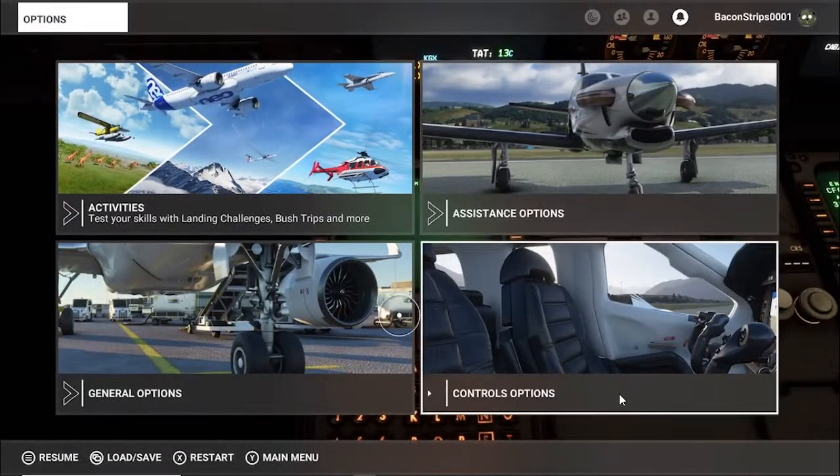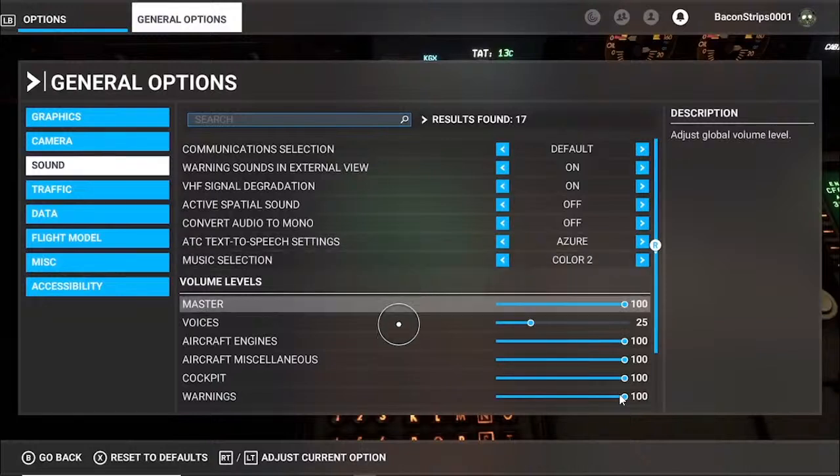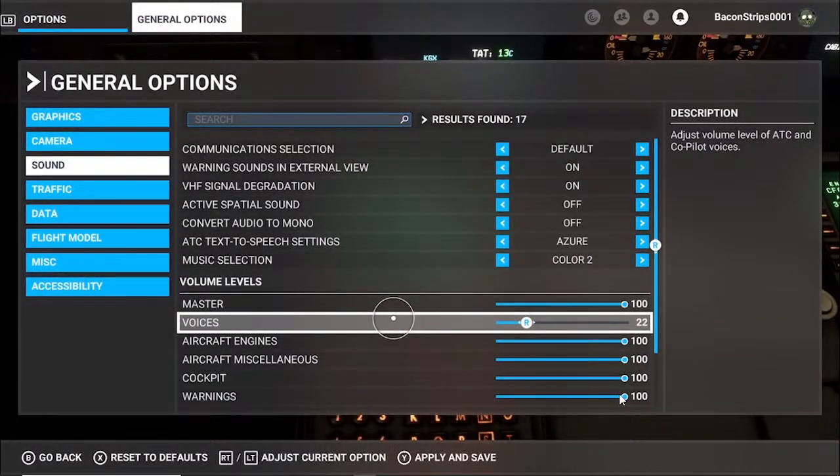Let me turn the volume down a little bit on that. I don't want them mixing in with my voice. Let's turn them down to like 15 real quick. We can always turn them up if we need to.